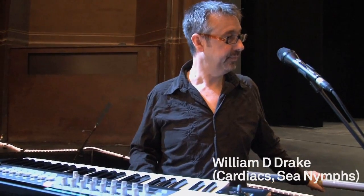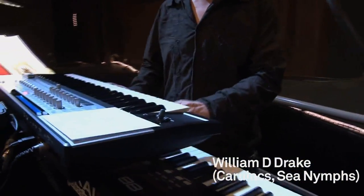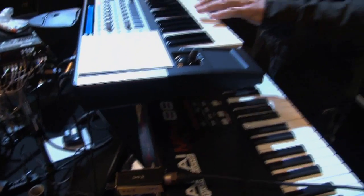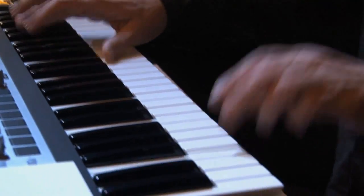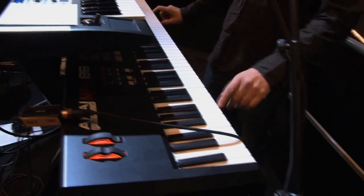So, in terms of the keyboards, you've got a new keyboard that's arrived today. Just arrived one minute ago. And it's got my name on it. Well, Novation 49 SL. Yes. And it's got a nice touch to it, actually. Very nice. And you can see a very different technique from Angie, with very, very few notes. Yes, I don't use them.